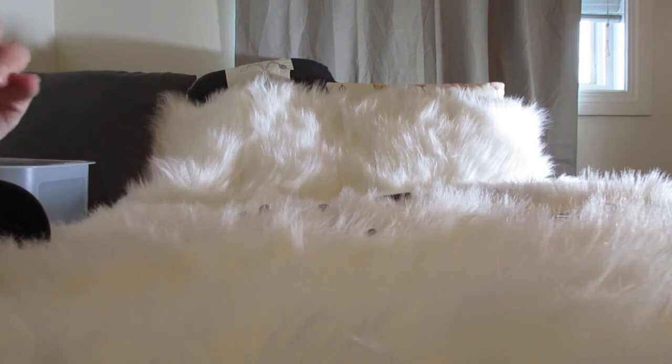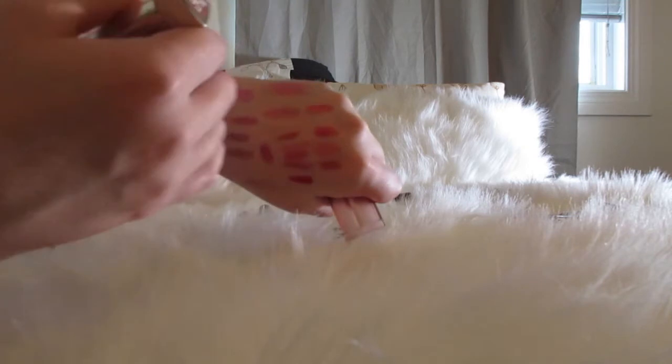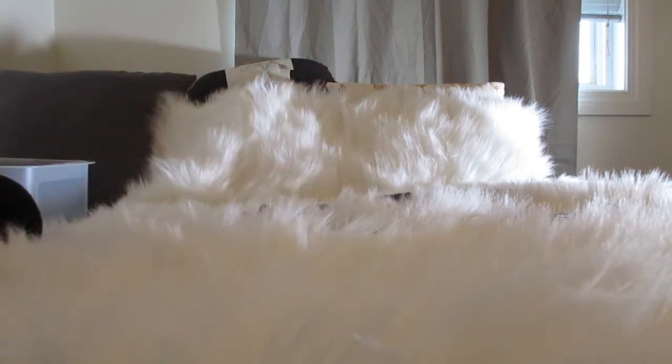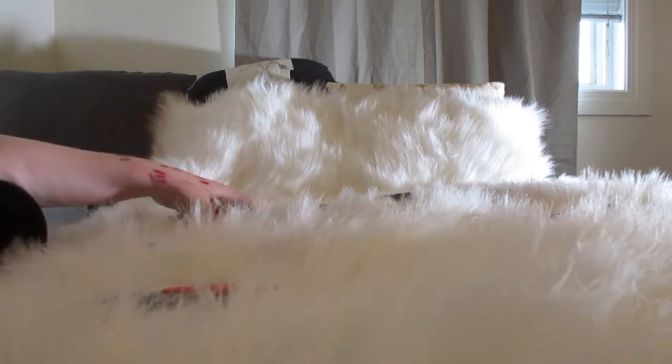And then I have Almond Rose. This is a cult favorite neutral color. It's not going to go anywhere. I love it too much. It's going to stay. So that one's staying. Moving on.